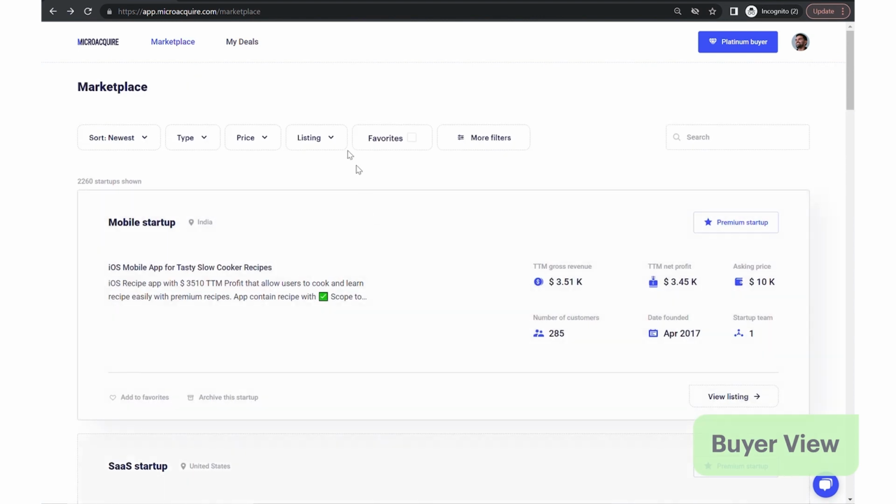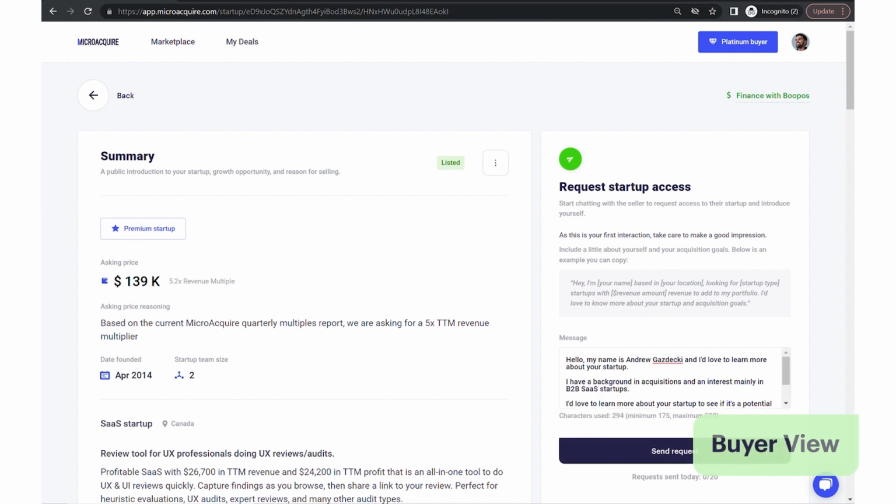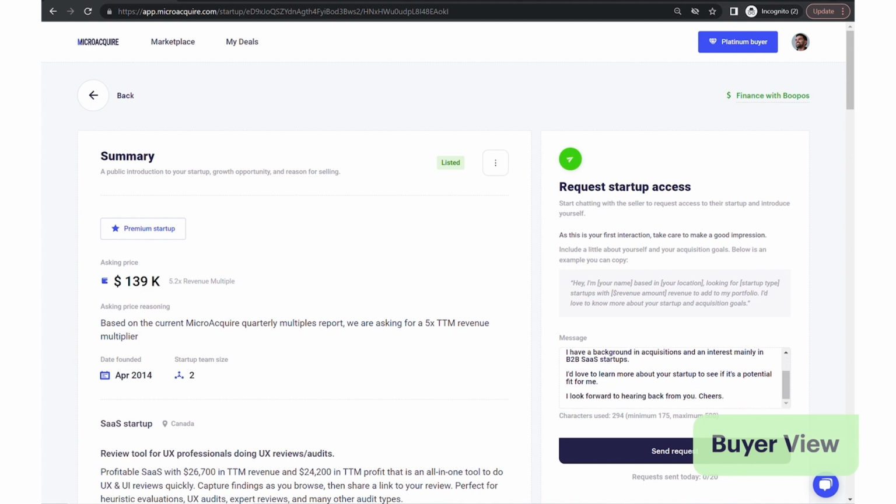Now, if you'd like to reach out to a potential startup, it's pretty easy. Contacting a startup on MicroAcquire is a breeze. The first thing you're going to want to do is send a message to the seller introducing yourself, giving a little background about yourself and why you're interested in this startup. This is also a great opportunity to ask a question that you may have about the startup.